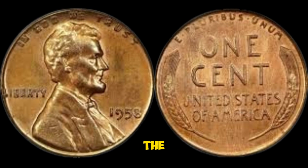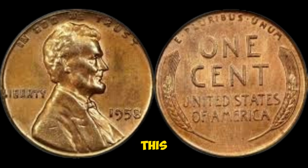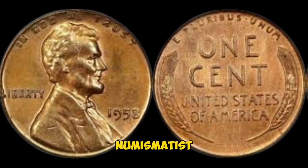First, examine the obverse side closely. Look for any signs of doubling in the lettering or Lincoln's profile. A magnifying glass or loupe can be invaluable for this. Next, consult with a professional coin grader or numismatist.